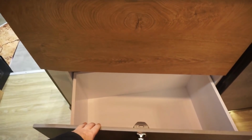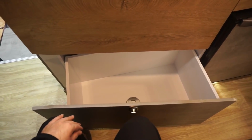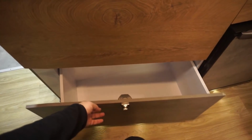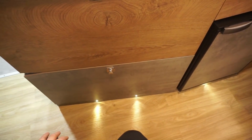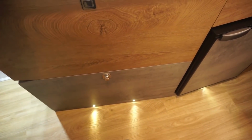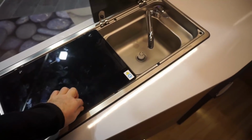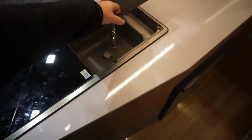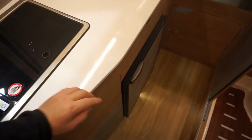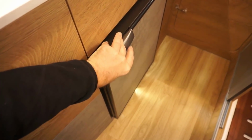So, this is a feature I think I've noticed more this year, is the drawers are getting bigger and deeper, which I think is actually a pretty good thing. Some of the lockers you used to see in vans not so long ago were so tiny. You need as much space as you can, but they were so tiny you could hardly get anything in them. Alright, you've got a little Vitrifrigo fridge down there, which I shall demonstrate.